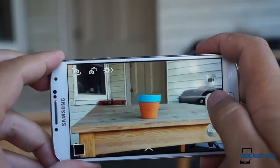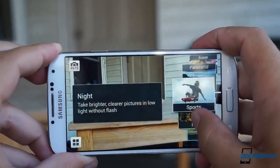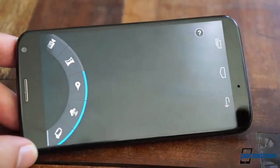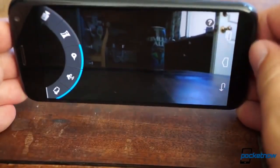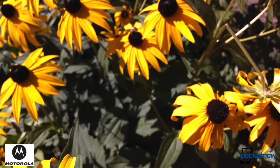And there's no quick flick of the wrist to jump into the camera, as there is on the Moto X. But where the X's software shines, it's let down quite a bit by the hardware. With both cameras in 16:9 shooting modes, 10 megapixels for the Moto X and 9.6 megapixels for the Galaxy S4, the S4's shots are significantly better.